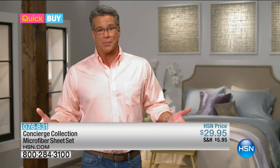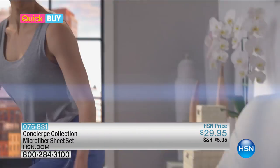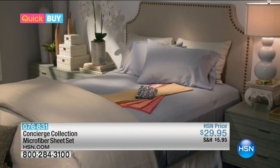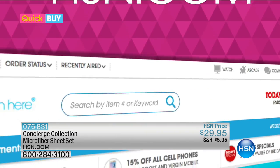No wonder it's a customer pick. They tell us that these sheets are so silky smooth, it's like giving your body the royal treatment every time you get in. If you want to learn more about the Concierge Collection microfiber sheet set and to see other great buys, log on to hsn.com/quickbuy.